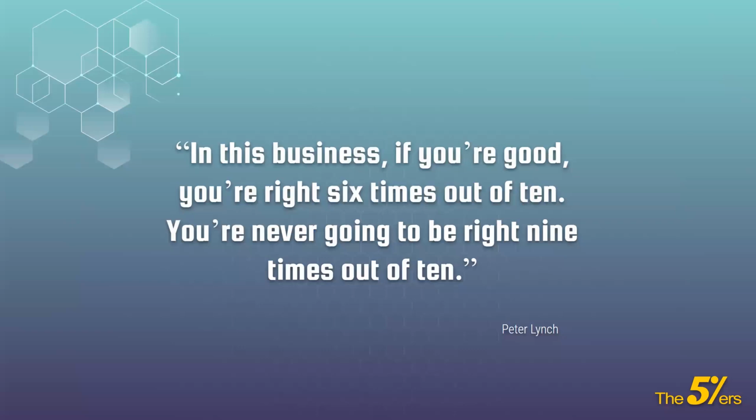If you have a good risk-reward ratio, you don't need to be right 9 times out of 10. It's more than enough to be 55% right, 60% right. It makes you a profitable and consistent trader. So don't look for the holy grail. It doesn't exist.